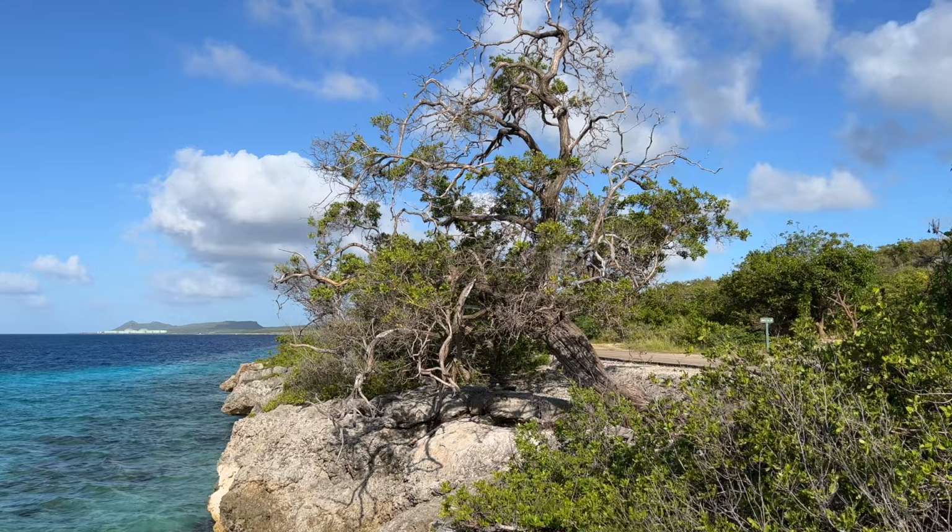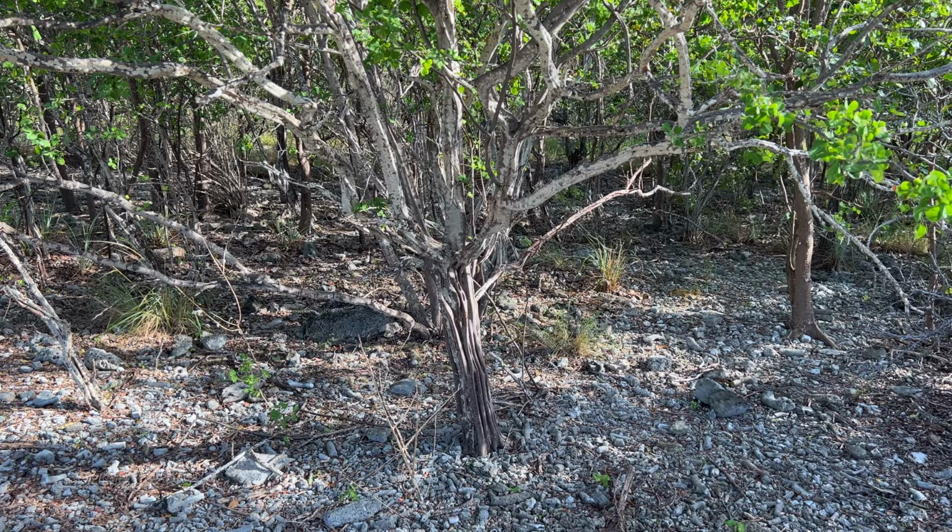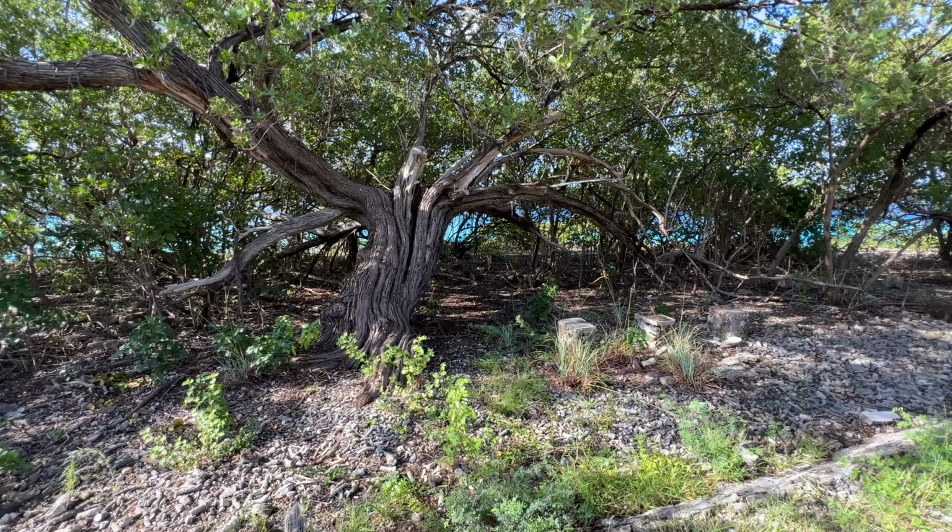Along the way, there are some incredible-looking trees. This one has beautifully twisted branches, this one looks like it should be in an old western, and this one looks like it came from the Wizard of Oz.